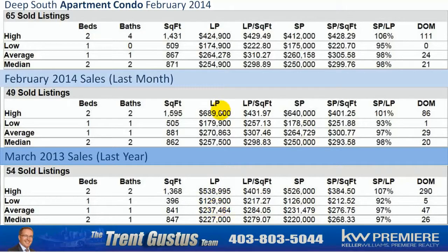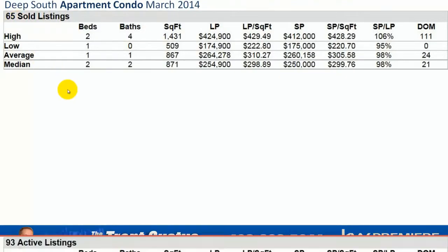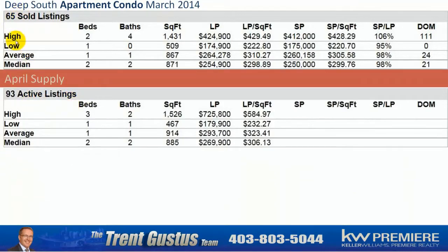And if we look at our list prices, they were up this year. Our asking price is $264, and last year it was $237 for the Deep South. Now, if we want to look at it from an inventory point of view, when we look at how many we actually have available, 93, which is about a month and a half supply. And let's look at where they're priced. They're priced at $323 a foot on average, and very close to the same size properties.